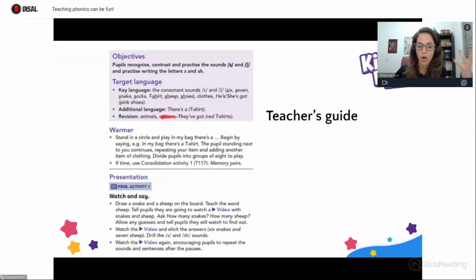So there's a warmer where they would have to remember things they have studied in this unit. I'll show you later exactly how that connects to what they've seen during that unit. But you can see that if it's book one, if it's students that are 7 years old, more or less, for first grade, these are words that they would be familiar with. It's not just any word that you're teaching the sound, they're words that they are familiar with.